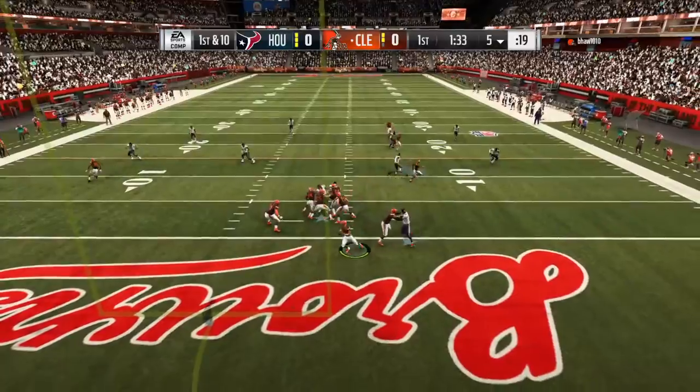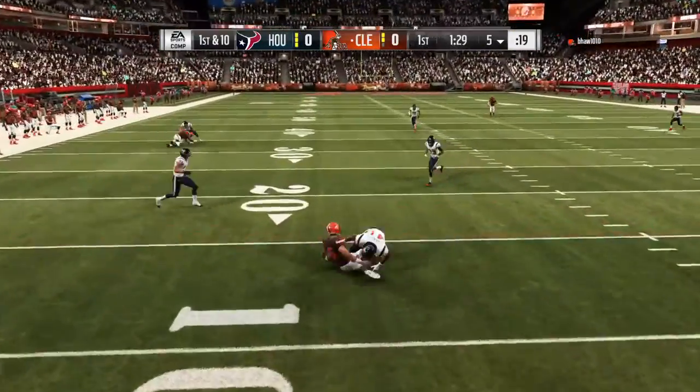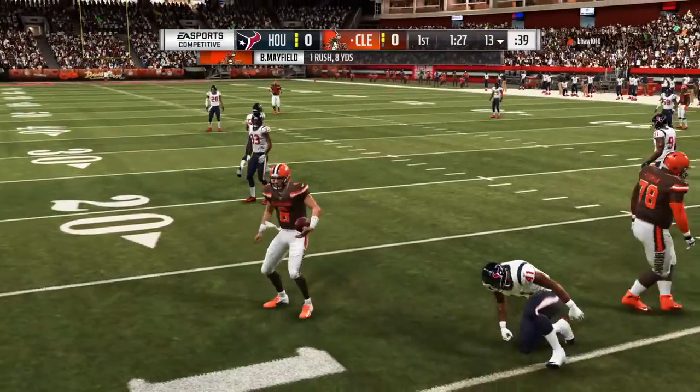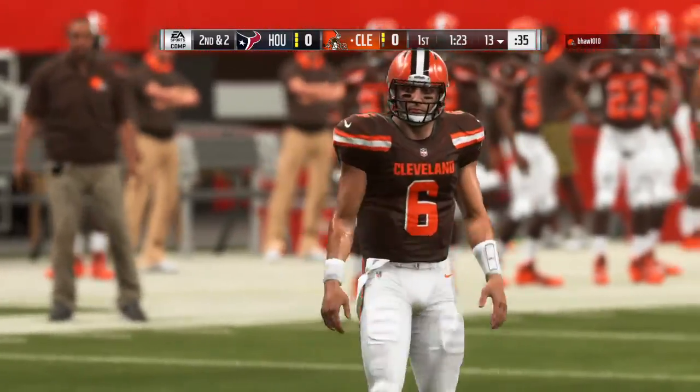Near his goal line, here's Mayfield. Steps away to his left, and he'll slide down to avoid the contact. He'll get 8 on the scramble there. It'll be second and a couple.